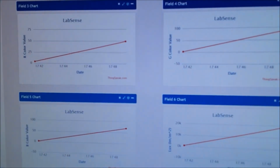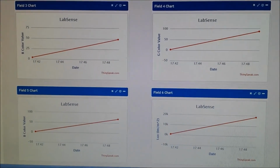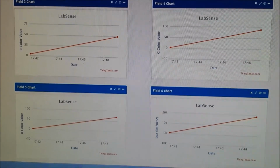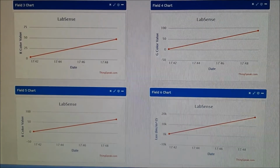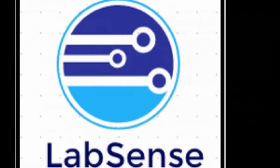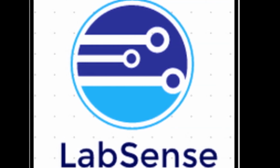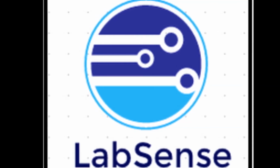However, when we shined a green light onto the color sensor, all 4 values increased significantly as the sensor recognized and measured the light. Additionally, the G value was much larger than the R and B values for this green light, reaching nearly 100, while the others only increased to approximately 50. Overall, LabSense is an all-in-one device replacing manual data collection techniques in physics and chemistry labs with electronic sensors.